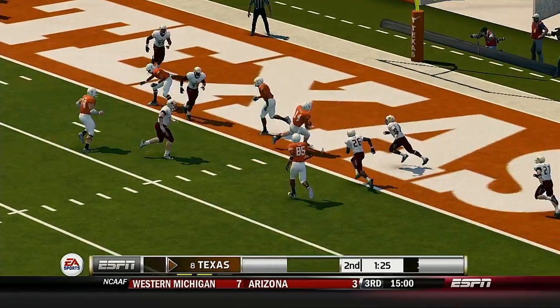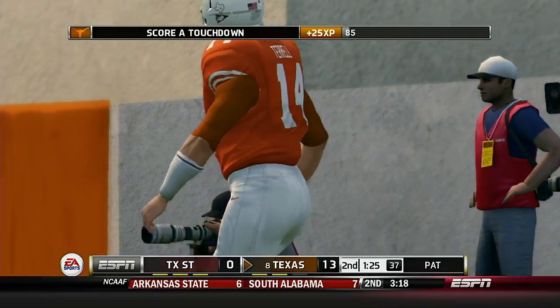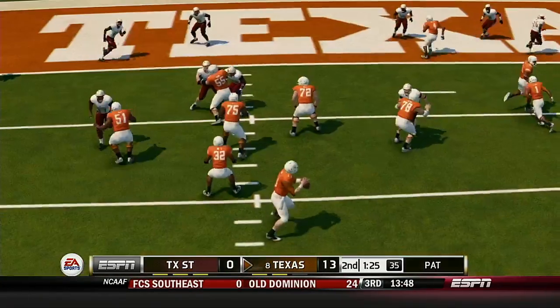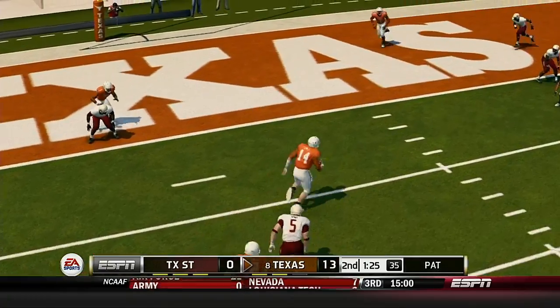Now he's scrambling. Decides to take it himself, and he's got it. Touchdown. Nice job by the offense to get the final few yards to the end zone. Yeah, they knew what play to call for in that situation and made it work.